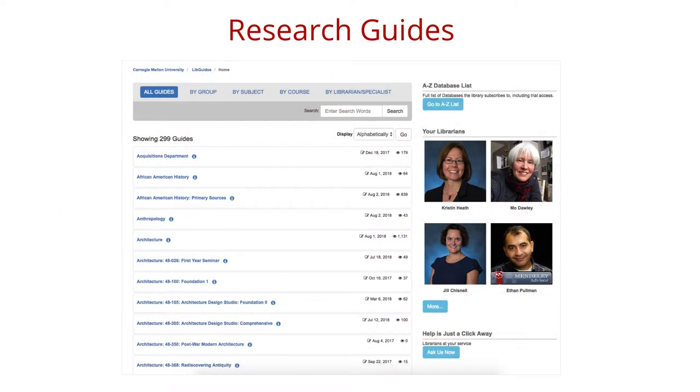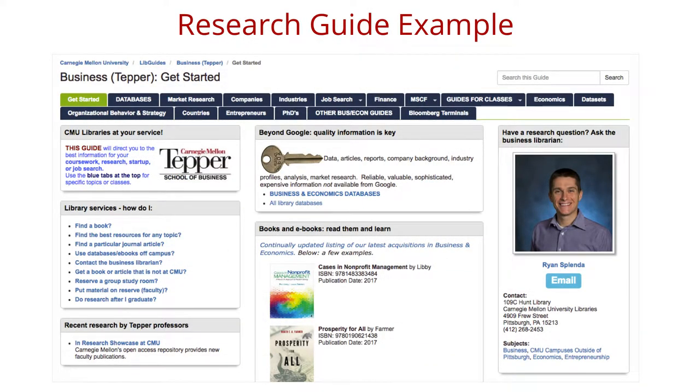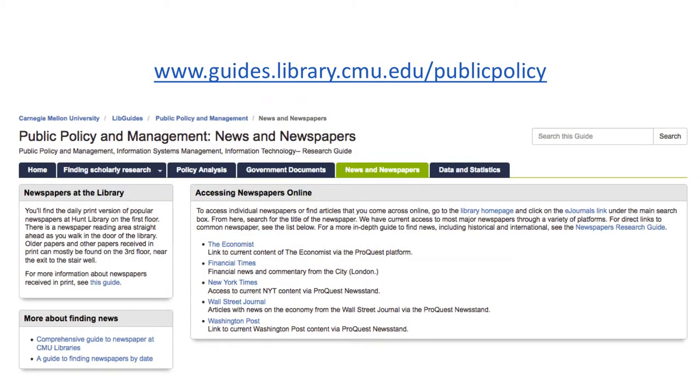If you're not sure where to start, you can explore our research guides, which will point you to the best resources for information on specific topics, both library resources and publicly accessible ones. To access the research guides, go back to the library homepage and choose Research Guides under the menu on the right. In the Public Policy Guide, for example, you'll find direct links to the contents of newspapers like the New York Times and Wall Street Journal.